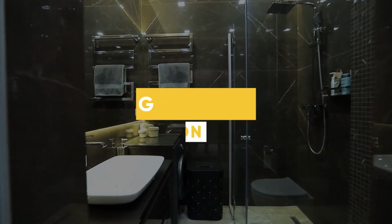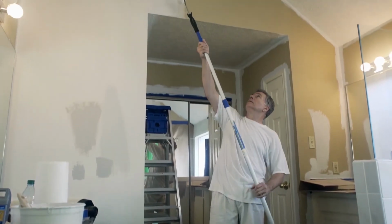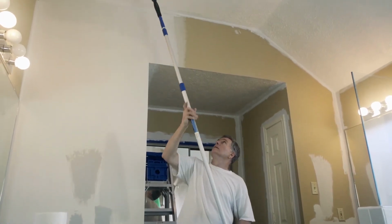And to wrap it up, number 5, overspending on bathrooms. You recoup probably no more than half of the investment of bathroom renovations at today's prices. There is a slight exception for master en-suites, but overall with the rest of your bathrooms, make it look nice, but don't overdo it. So next time you want to renovate for the purpose of selling, make sure that you're not overspending and make sure that you avoid these 5 costly mistakes.